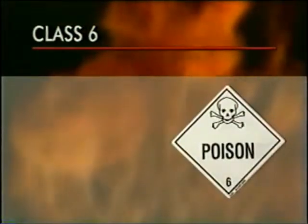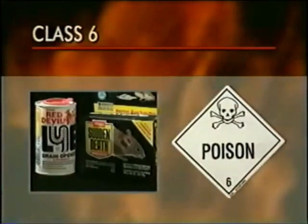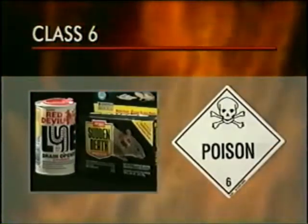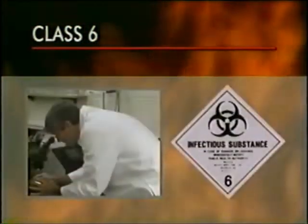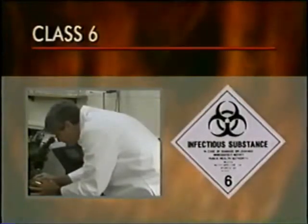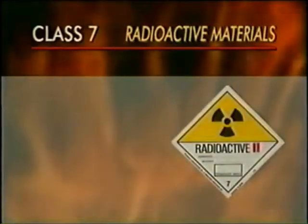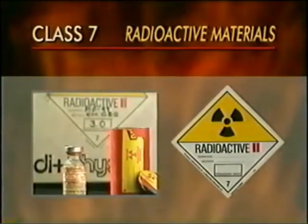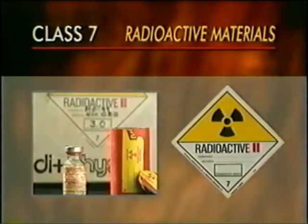Poisons such as sodium cyanide and parathion may cause injuries, even death, if swallowed, inhaled, or absorbed through the skin. Infectious substances include viruses or bacteria that may cause disease in humans or animals. Class 7, radioactive materials. Radioactive materials emit ionizing radiation that may be harmful to humans or animals and can affect photographic and X-ray film.